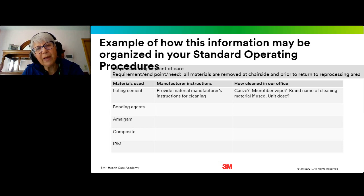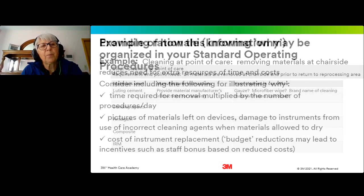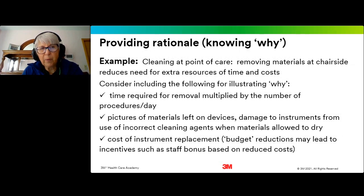So this is an example of how this information can be organized in your standard operating procedures. I apologize, on my screen it looks like we've got a mix-up here in terms of the formatting, but just an example. I really like tables. I think tables are, at a glance you can see what's going on. So list your materials used, and then your manufacturer's instructions. And if you don't have them, at least state, call the company, call the manufacturer, or ask the rep. Now, those aren't going to be validated instructions from the rep, but at least it shows that we're starting to ask about those instructions. So providing rationale for knowing why.